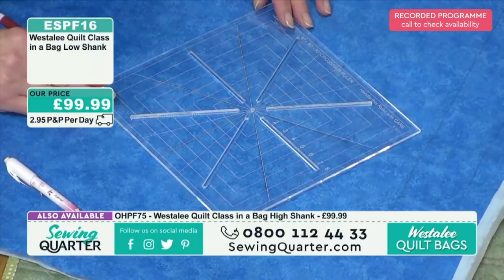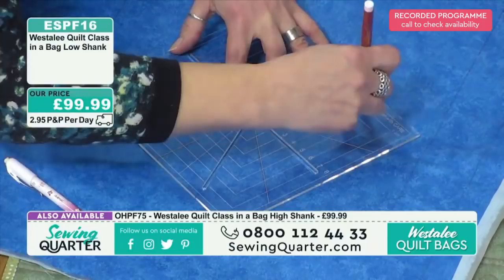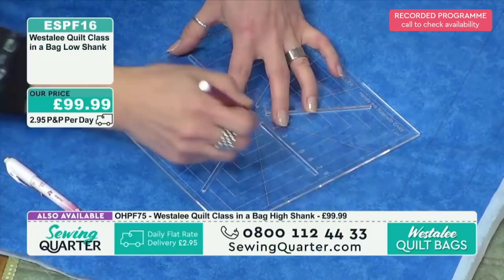Pop it over the ones that you've drawn. And then you can very, very quickly... It's like anything, isn't it? You could do this with a normal ruler, but it would take you a lot longer to work out all the angles. And this comes free in the kit.